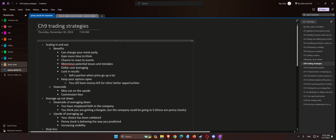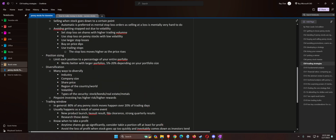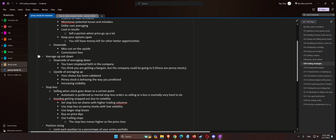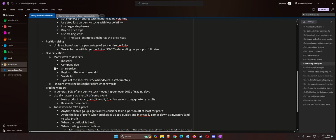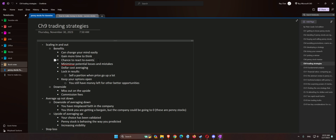Chapter 9 talks about trading strategies. Main points are scaling in and out, averaging up not down, stop losses, position sizing, diversification, and trading windows. For scaling in and out, the benefits are you can change your mind easily. You have more time to think. There's more chance to react to events.